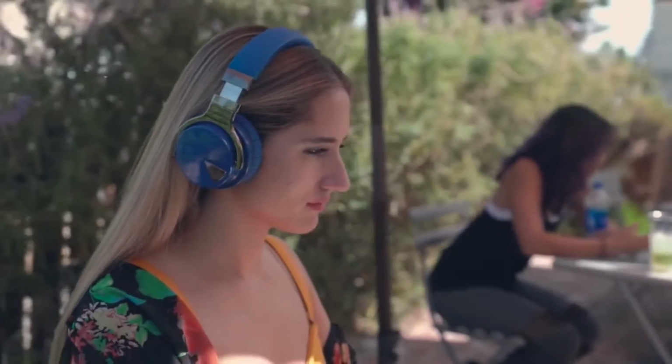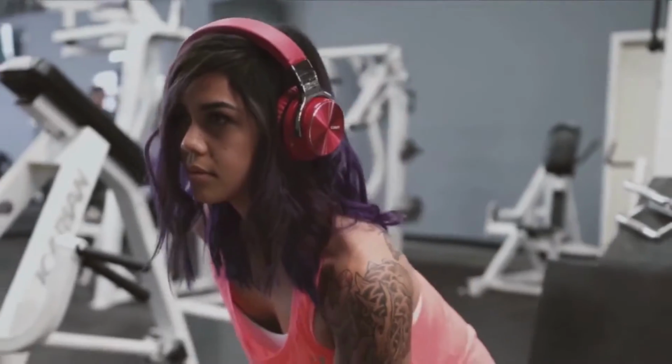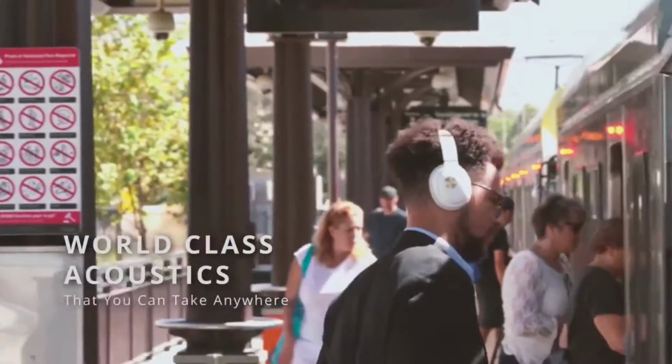While Bluetooth headphones used to come attached to a much higher price tag, they've now become common enough that you can get impressively decent Bluetooth headphones for under $50.